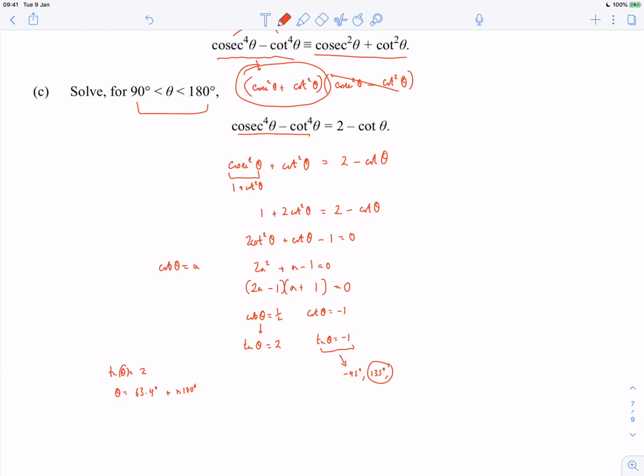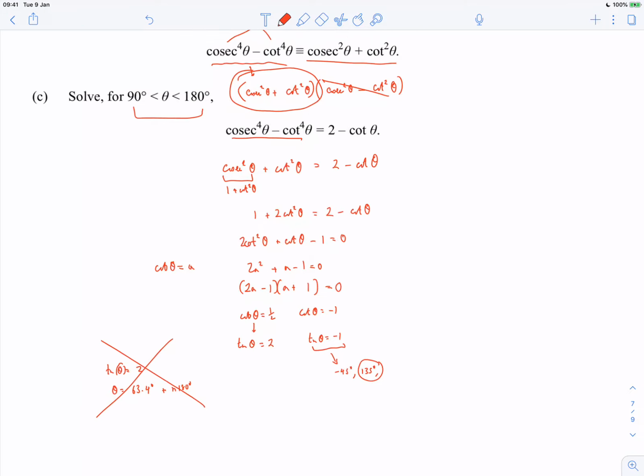Well, that's interesting. I can't add 180 degrees to 63.4 and stay in that region. So it looks like there's only one solution. Interesting. 135, yeah, seems legit. So this isn't actually going to give any solutions. How weird. Fair enough.